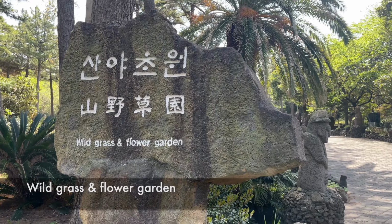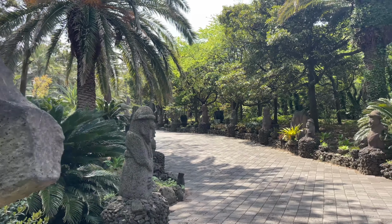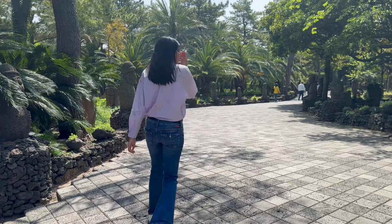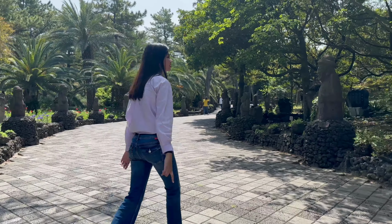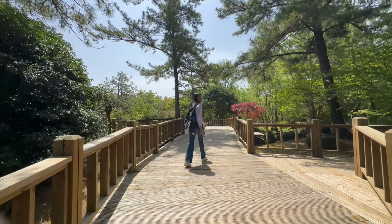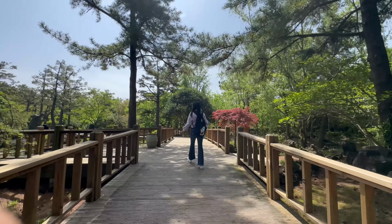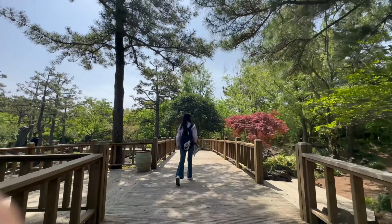So these stone statues that you're seeing right now, they're called Dol Harubangs, which are large rock statues found on Jeju Island. They are considered to be gods offering both protection and fertility, and were placed outside of gates for protection against demons traveling between realities.